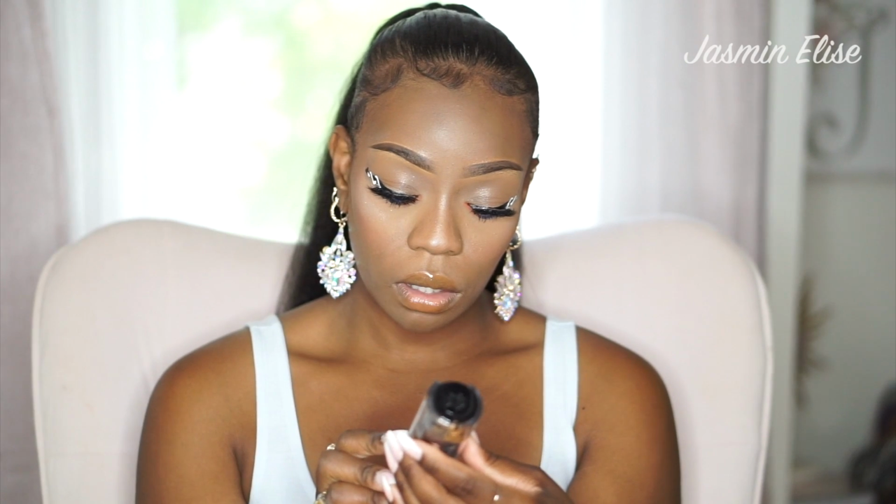Next is Kat Von D. It's the Kat Von D shade and no wait, what is this called? I forgot. Oh, it's the Kat Von D Lock It Foundation. I am the shade Deep 76 Warm. I love this foundation too. I love the coverage. I love the wear time. It's beautiful. The only thing that is a con for me is it does transfer.